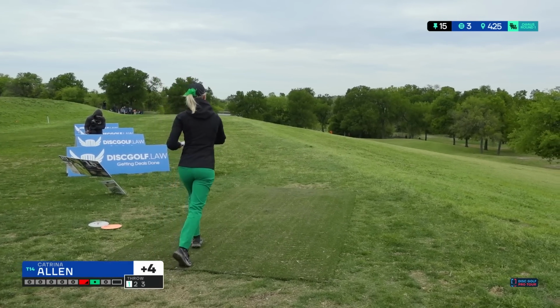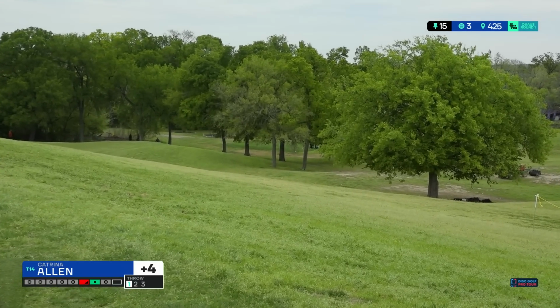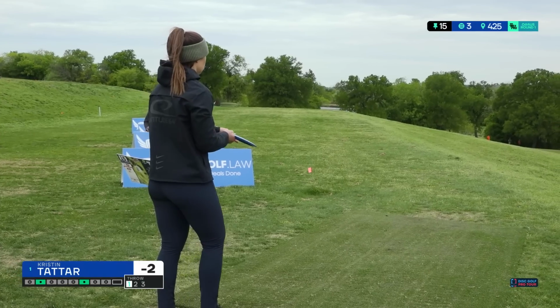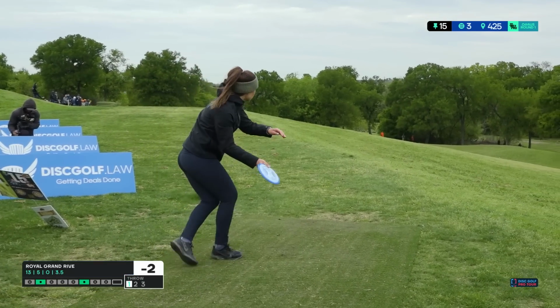I feel like there's lots of places. It was a straight headwind though, so you really need to throw it low like Catrina is doing, and it's a little turned right, but just fine. If you threw this nose up or too high, the wind really messed with the disc. The wind takes control, full control.